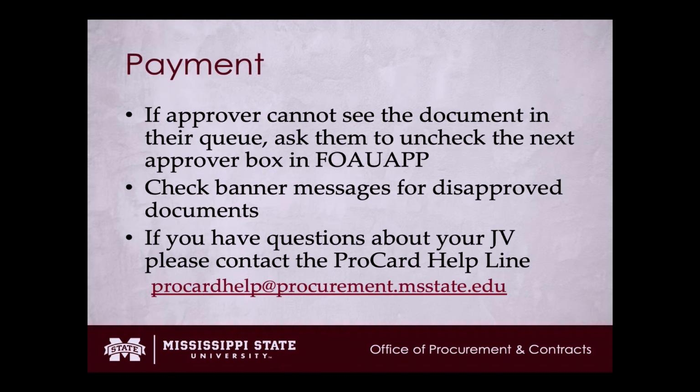If the approver is saying that they can't see the document in their queue, ask them to uncheck the next approver box in FOAUAPP. This happens when you share a charge with another department where you use their fund or their org, and it routes to their approver's approval queue. Check Banner messages for disapproved documents. If you have any questions about your JV, you can contact the ProCard helpline.